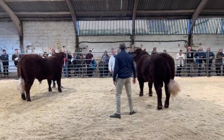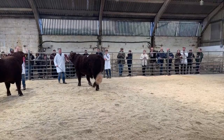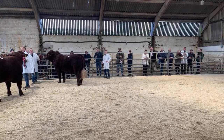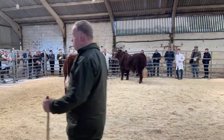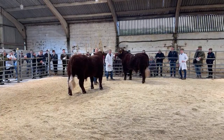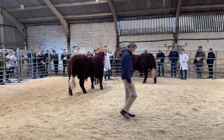So there we have our champion today. This is Bacardi, lot 56. This is Bacardi Rodney from Roy and Adam Crockett. And the sire is Gulliver.